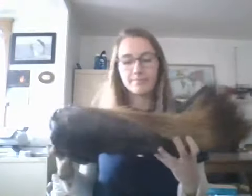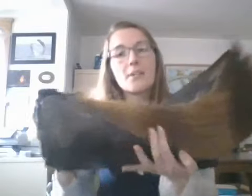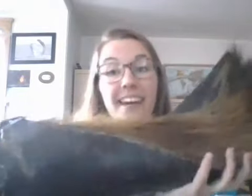Now I have a really, really cool piece of baleen here that I want to show you, but it's really old and can be broken easily. So I'm not going to hold it for very long. But you can see here that it has kind of like whiskers.